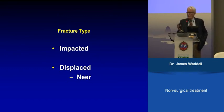Impacted fractures, it doesn't matter to me what the angle of the impacted fracture is, whether they're in varus or valgus. If they're an impacted fracture, they don't need an operation. Okay, I'm going to say that right now. That's a stable fracture. You can treat that fracture conservatively. The patient will have a very satisfactory outcome. Displaced fractures, on the other hand, often require more aggressive treatment, but not necessarily always surgical treatment.